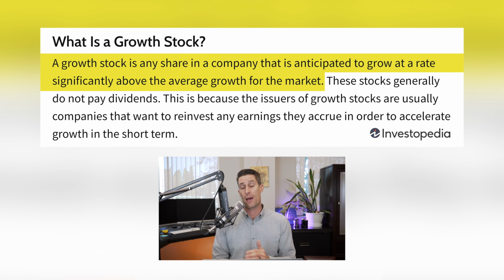But basically, let's stay focused on growth, because if I'm in my 20s and I'm investing for retirement, I've got a 40-year time horizon. I want to be aggressive. I want to go after growth. And so here's what I want to do.